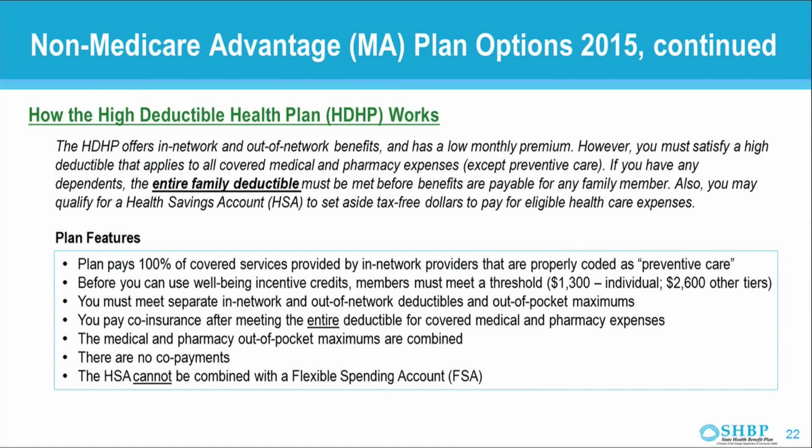Plan pays 100% of covered services provided by in-network providers that are properly coded as preventive care. You must meet separate in-network and out-of-network deductibles and out-of-pocket maximums. You pay coinsurance after meeting the entire deductible for covered medical and pharmacy expenses. There are no co-payments. The HSA cannot be combined with a flexible spending account, or FSA.